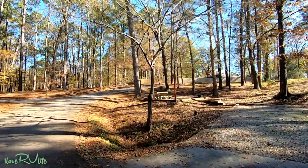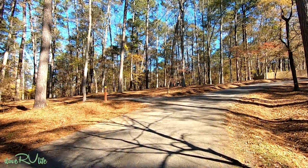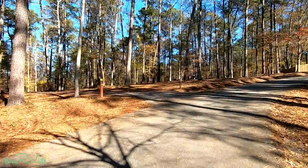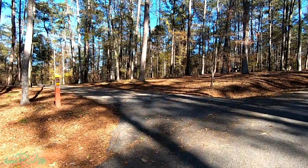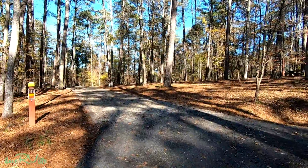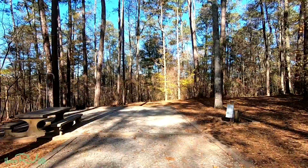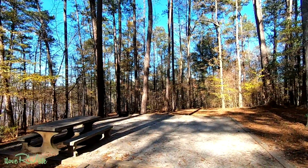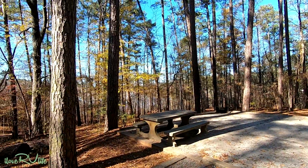Now this one here, 111, if you want to be up on the lakeside and close to the swimming pool and it's summertime. This is 111, and this one's a good bit deeper. You could probably get a good-sized fifth wheel inside this one. Let's walk up here and I'll show you how this one looks. What I like about this one is you see the picnic table is right in the back, right behind your camper.